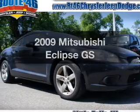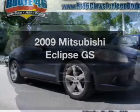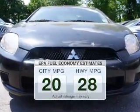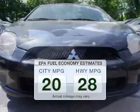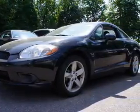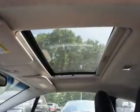Introducing the 2009 Mitsubishi Eclipse. Travel the roads in style and comfort in this great vehicle. Low emissions and the good fuel economy offered in this vehicle are important to you and the environment. The powertrain includes front-wheel drive with an efficient four-cylinder engine that responds smoothly to its automatic transmission.